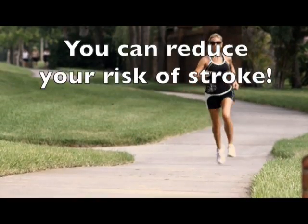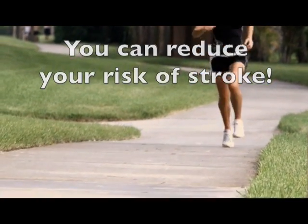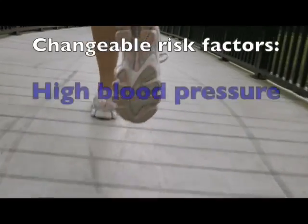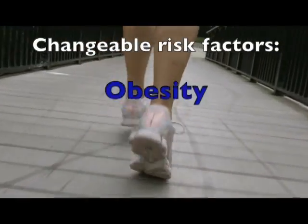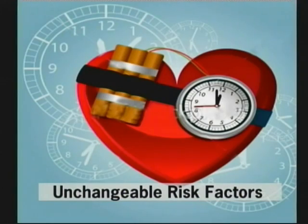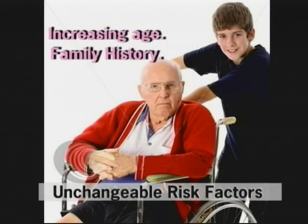You can reduce your risk of stroke by lowering the changeable risk factors. Changeable risk factors include high blood cholesterol or triglyceride levels, diabetes, high blood pressure, lack of physical activity, obesity, stress, heart disease, tobacco smoking.